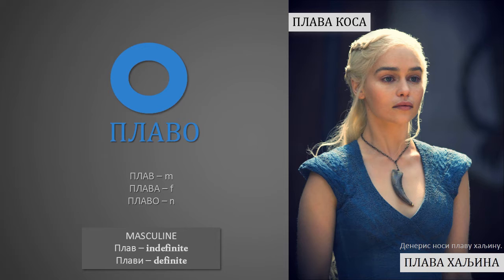But the fact is, this definite, indefinite thing is not very strict. And you can often use these forms interchangeably, so don't think too much about it. If you want to be safe, just use the indefinite form at any time. It should almost always work. Now, did you know that we use the same word, plavo, to describe blonde hair? Plava kosa.